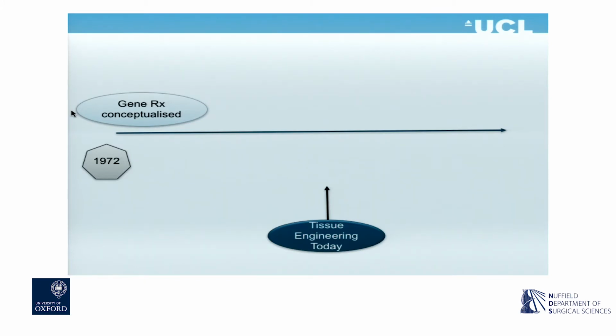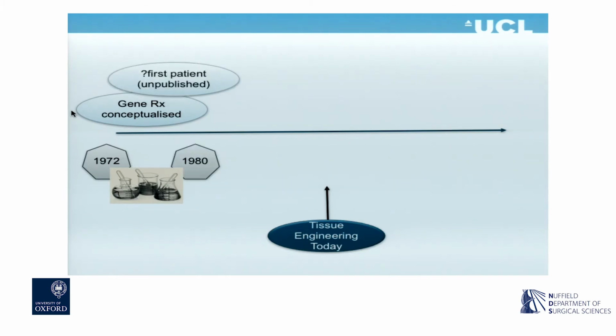When I applied to the other place that I won't mention, it's a Fen-like organisation, there was an entrance exam, and the question I had to answer was, what is the future of gene therapy? And that was 1978. In 1972, gene therapy was first conceptualised, so people thought that it might actually work. And then people went back to the laboratory to see if they could actually get it to work in animals.